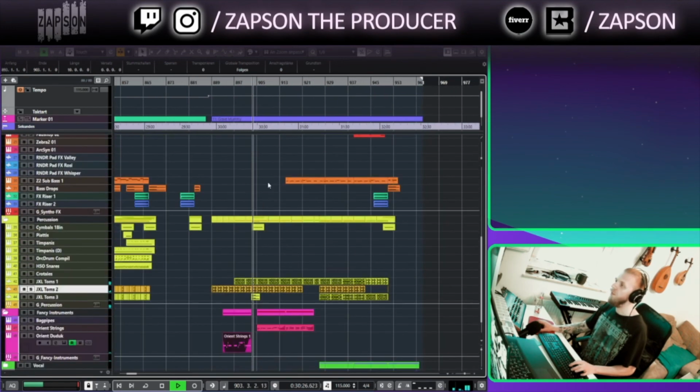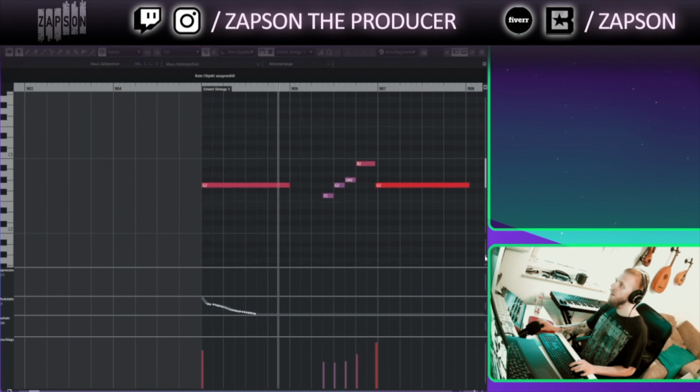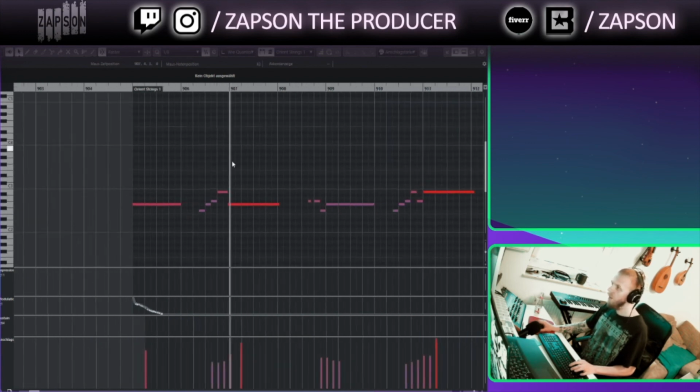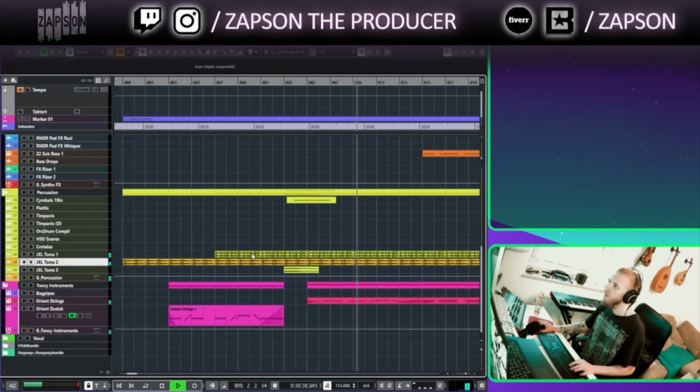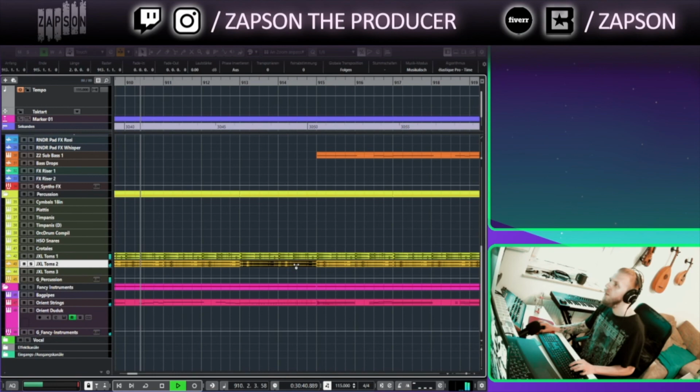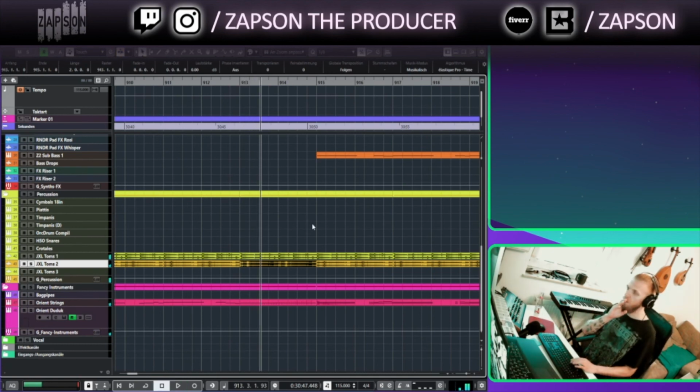Here we go with the strings and the Oriental strings. Actually, I lied to you. I'm sorry, I lied to you. These are not the Junkie XL toms. It's just the same track. But actually, these samples were grabbed from the Ghosthack sample library. Very affordable and very good sounding.